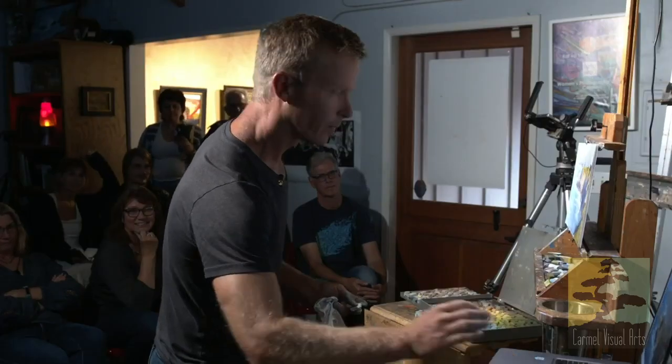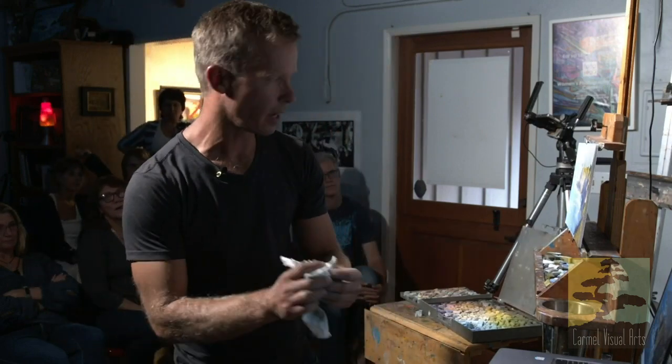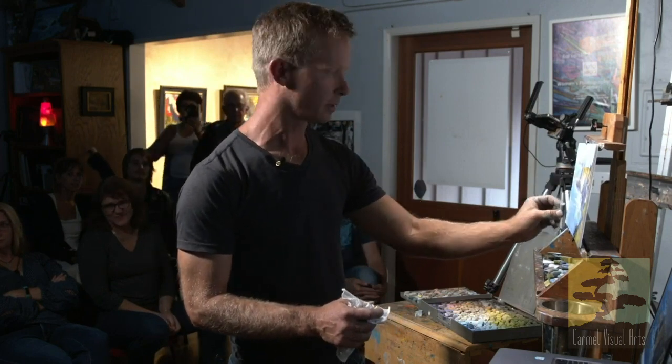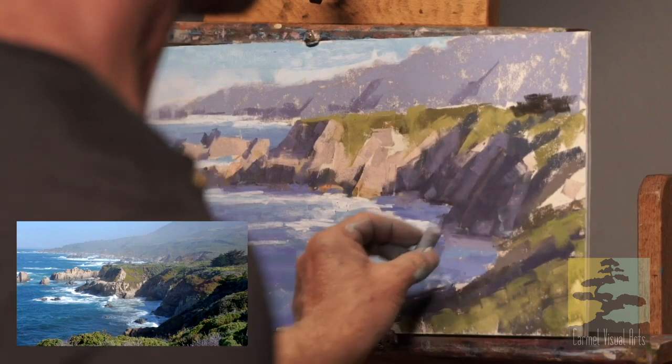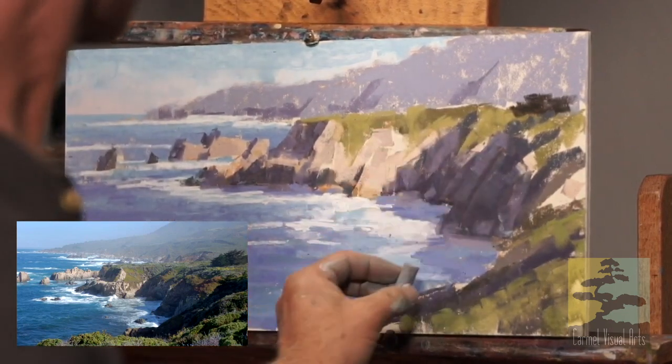So I've been doing the Maui plein air for four years. Got invited to do that. And that's usually in February. And I met this wonderful couple that live in Hana.